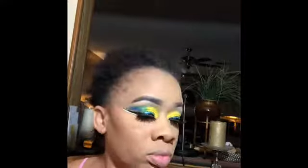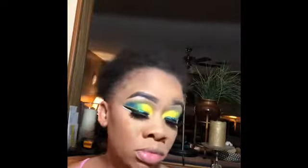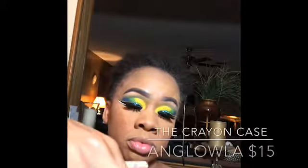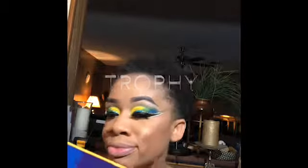We're also going to use that same palette, and for blush we're going to use shades Ross and Raven. And after that, we're going to be using the highlighter shades. The first one we're going to use is Trophy. The next one is called Anglowla, I believe. It's probably spelled wrong. I probably pronounced it wrong, sorry. But that's shade Trophy, and that's the other one. I'm about to show you how, this is my favorite highlight combo. Absolutely love it. One is less powerful and the other one is like boom shakalaka, bling bling.